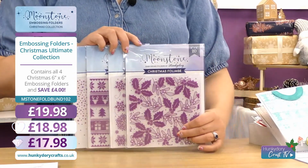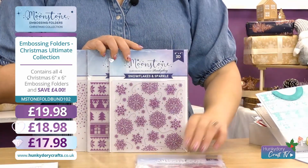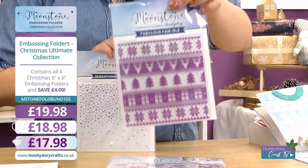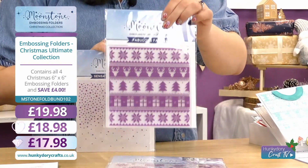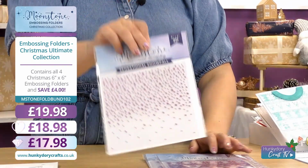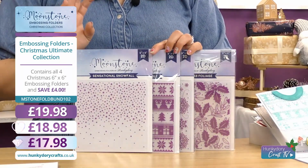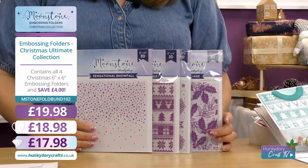So here they are. We've got our Christmas foliage, absolutely stunning with all the hollies, berries, the mistletoe. We have got your snowflake sparkle. Look at that one. It's just so divine. You're also going to get the very fun, fabulous Fair Isle. This one's really cool because you've got embossing and debossing on the same side. Then our sensational snowfall. $19.98, a diamond price of $17.98 for four 6x6 embossing folders. They are incredible, and again you're going to get those 300 bonus reward points.